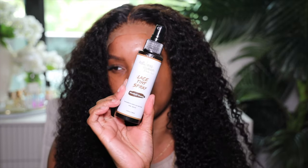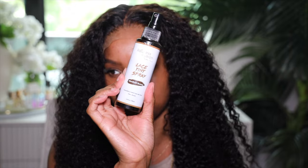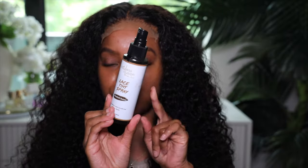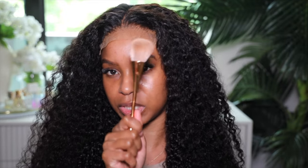I like to use this lace tint spray. So this is the lace tint spray from Flawless Illusions. It is the Flawless Illusion by Kellen Derrick lace tint spray. This was created by Kellen Derrick, Megan Thee Stallion's hair wig stylist. I use the tone medium brown. It's the perfect tone for me. And what I like to do is take one of these brushes. They actually provided one of these in the box for me. I'll spray the lace tint on it, but then I'll blend it in with the brush just to make sure it's even and we don't have any splotches.